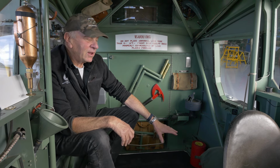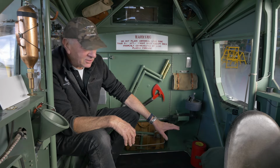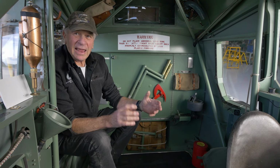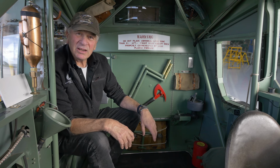Also, there's flame floats here, which again, they were for navigation to work out your drift. You'd throw the flame float out, get some smoke going on the surface, circle back round, fly over it, and with your tail drift sight you could work out how much wind and what direction it was coming from.